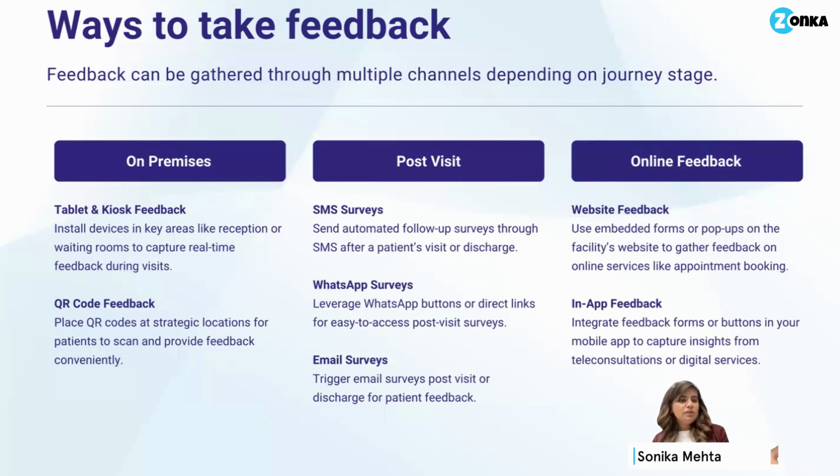So, how do you set up the on-premises feedback? There are two easy ways that you can do it. One is taking tablets and kiosk feedback. You can install Android or iOS devices in key locations, for example, setting it up at the reception or in the waiting areas, so that you're able to capture real-time feedback during visits. This could be post discharge, or after the appointment is over.